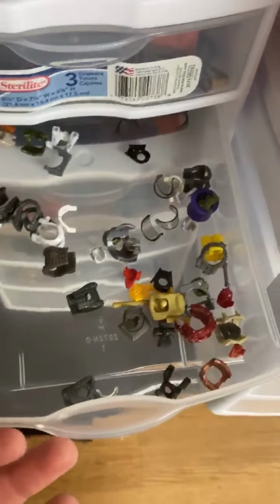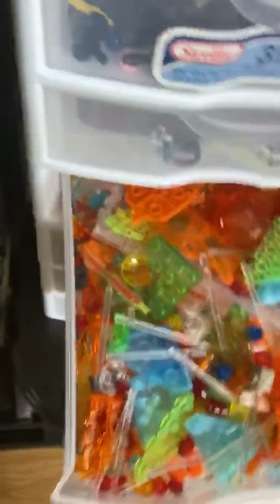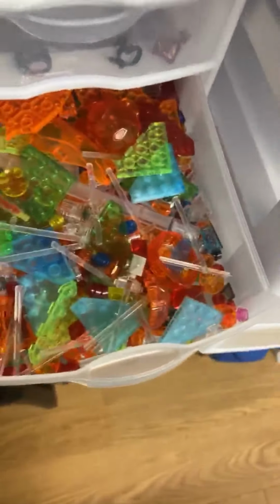This is like armor and visor pieces and stuff. So not much to say about that one. Favorite bin because of how it looks. That's this, that shouldn't be in there. All of this other stuff is translucent pieces. See, look at all of that. My favorite view of it is from in here because it's all the way filled up. That's cool.